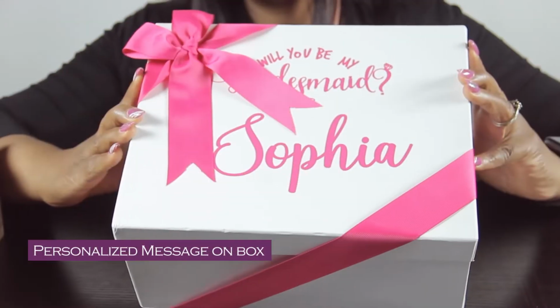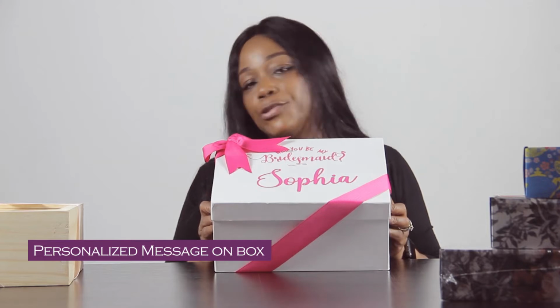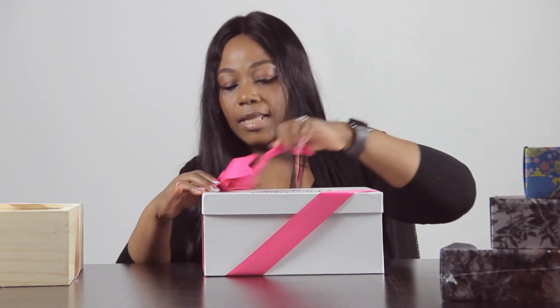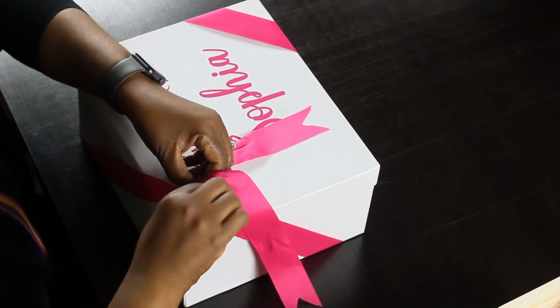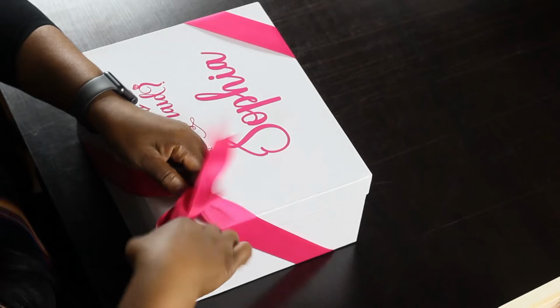So for this box, you have the question on the outside. So your girls already know where this is headed. But I'm sure by the time they see the contents, they'll be blown away. They can't even say no to you. It's going to be a resounding yes yet again. So let's see what's inside this pretty box.